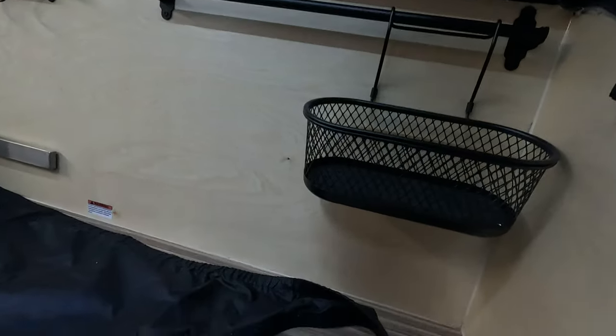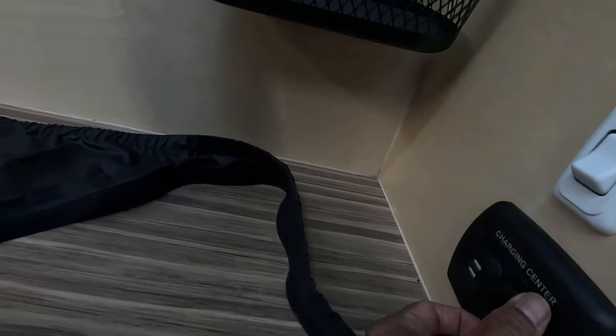Is there anything else here? That's a light. Yes, that's your light, and then you have another charging center.